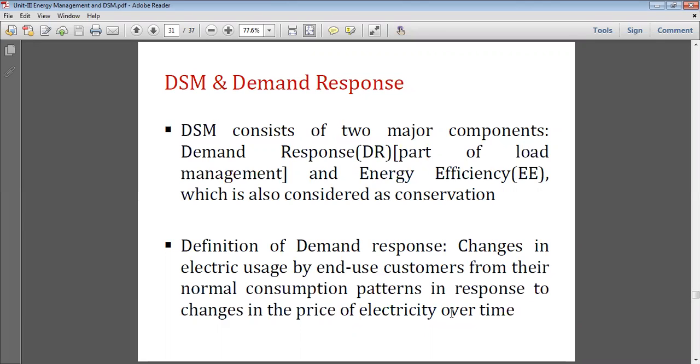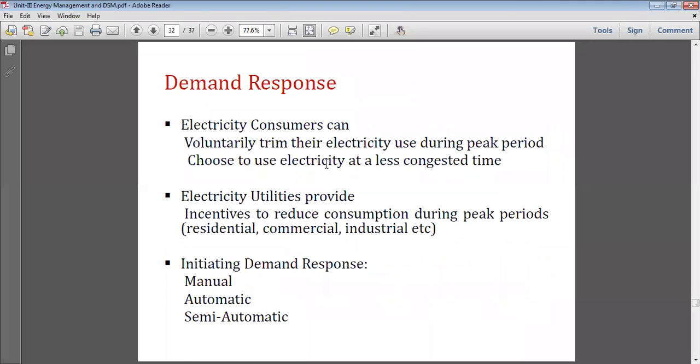So to do energy conservation, to understand energy consumption, to understand demand side management, it is very much necessary to understand the electricity bill, especially for the HT consumer or the industrial consumer. If you are able to understand what would be the rate of electricity in the different slots of time, definitely one can do proper energy demand side management. Okay, so this is the meaning of demand response.